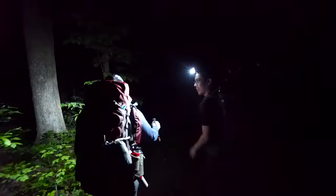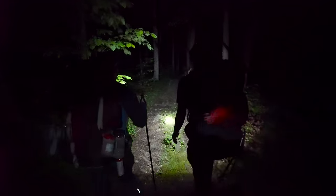Okay, this has got to be campsite territory. Look how flat this is. Of course, we've been saying that for the past 20 minutes and to no avail. Maybe we can find a bear den to cozy up in.